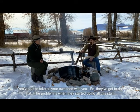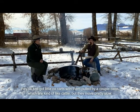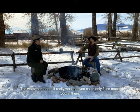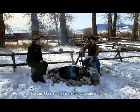The problem is, when they started doing all this, they just had little ox carts pulled by a couple oxen, which are kind of like cattle, but they move pretty slow. You can't really keep up with the cattle herd too well using that. Or maybe if you're a cowboy, you got yourself a couple saddlebags or a couple sacks that you just hang off a mule or something. The worst part about it really was that you can only fit so much food in there. Ooh, so they're hungry quite a bit then.